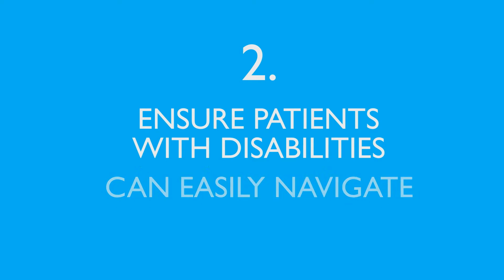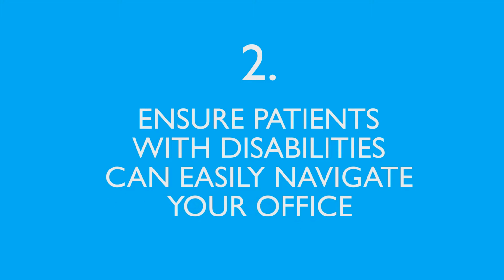Tip number 2, ensure that patients with disabilities can easily navigate your office. The ADA requires that medical facilities be accessible to all patients. Move your furniture so that the area is easy to navigate and that there are no barriers to patients.